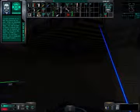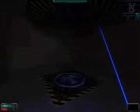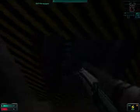Oh, interesting. That must be another one of those exotic type weapons. Okay, so up we go into the unknown. Here we go. Whoop. Loading screen.